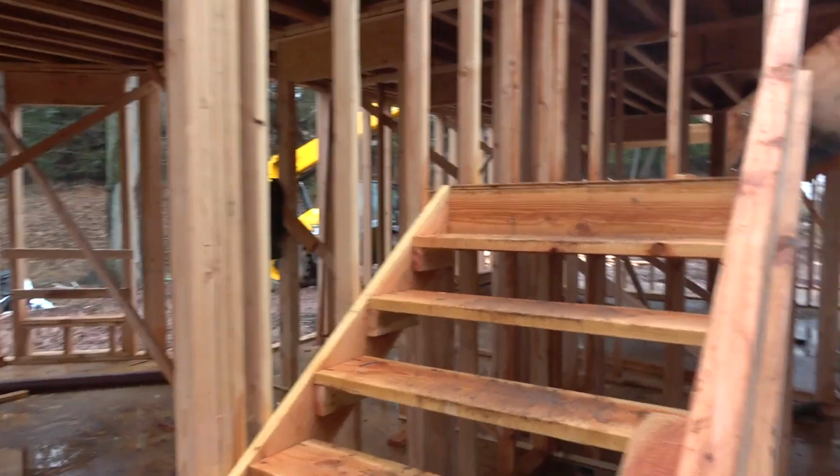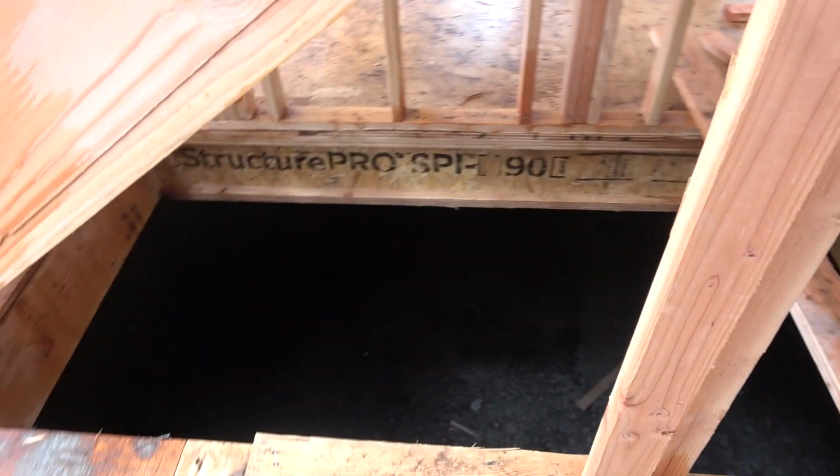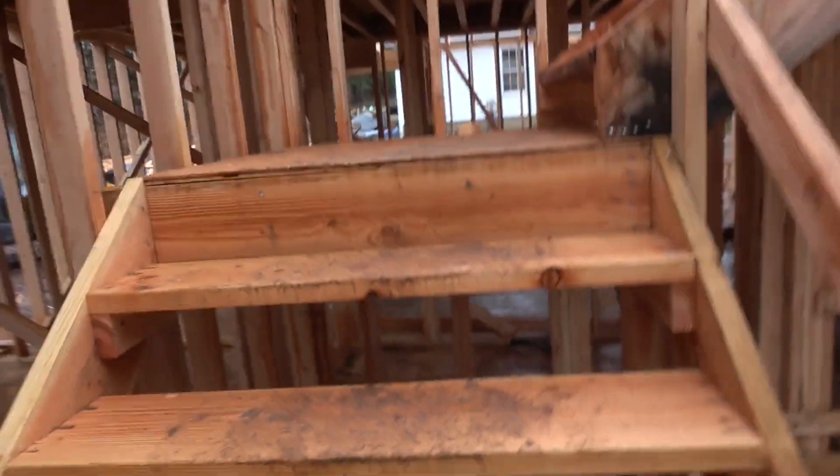Let's go upstairs. Obviously the basement is still unfinished. We just got to get the plumber down there to do the below slab plumbing work, like the ejector pump and everything like that for the toilet. And once that's done, we can then pour the basement.